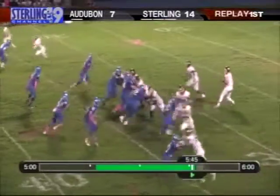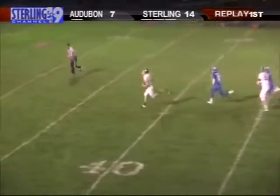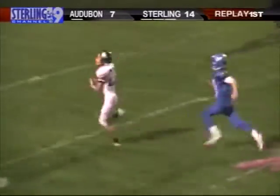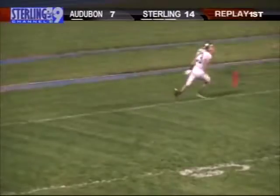As we take another look at it here, Schulze. Yeah, you see Sterling right here. Just looked like they might have gotten caught up there a little bit.